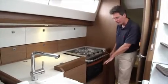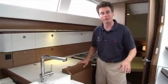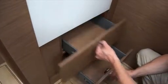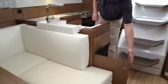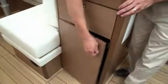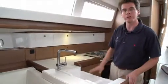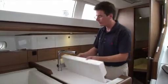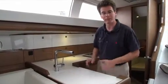Under the stove, plenty of good storage for pots and pans, and 2 drawers under the sink, as well as a pull-out rubbish bin that we have here that comes right out of the side of the galley. So something you can really open up when you want to do some cooking, and then the minute you want to move on to other activities on board, you can close everything up, clean it off, and you're all set.